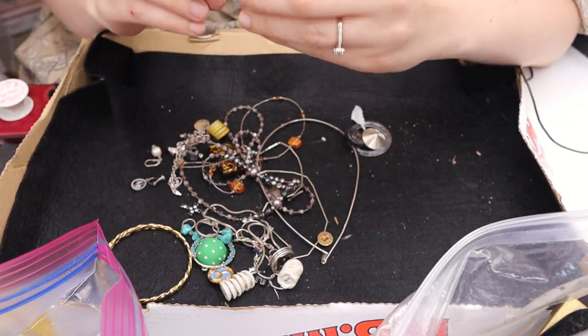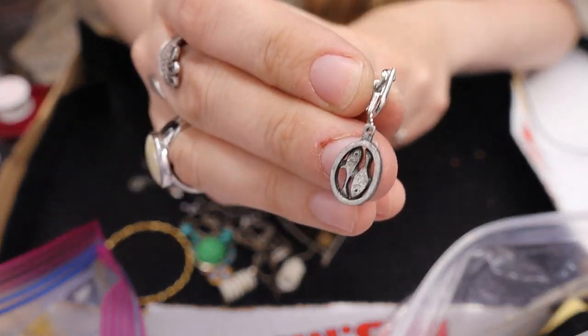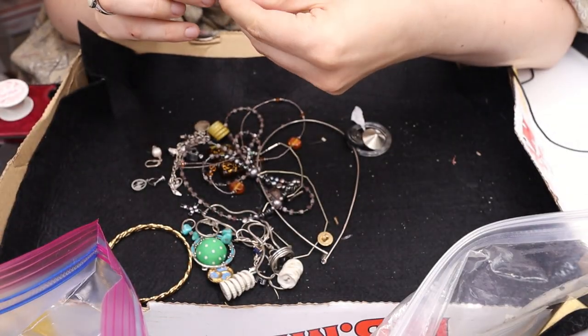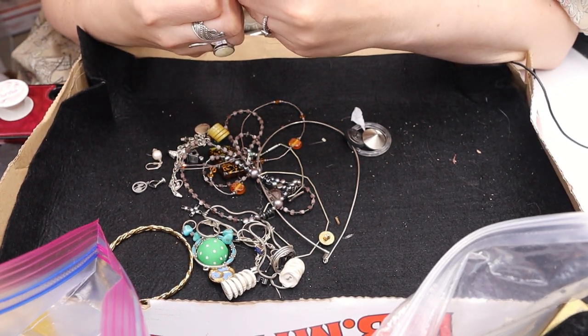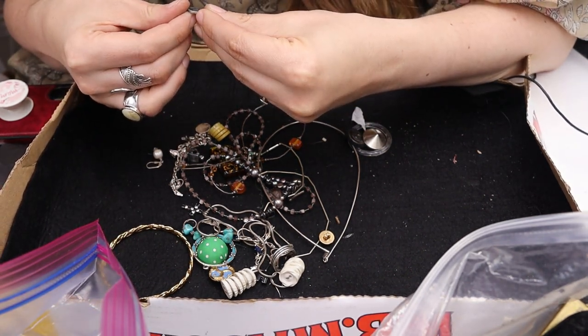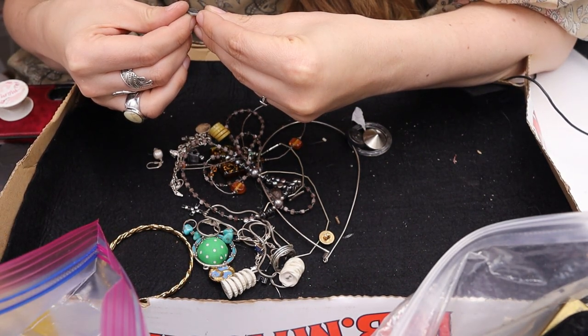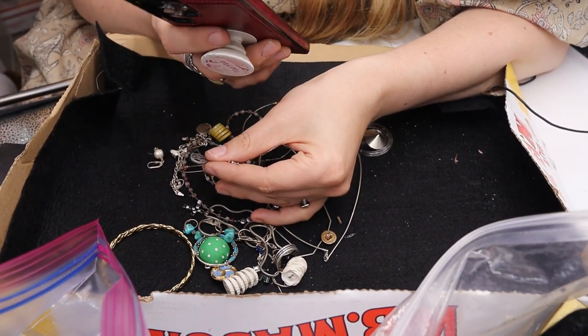All right, we have these fish screwbacks. See the little fish? Wow, so cute. Are you marked? Oh, it's marked. Wow, I cannot even read it. Okay, it is marked M-E-T-Z-K-E. I'm gonna look that up. Is that even a thing?